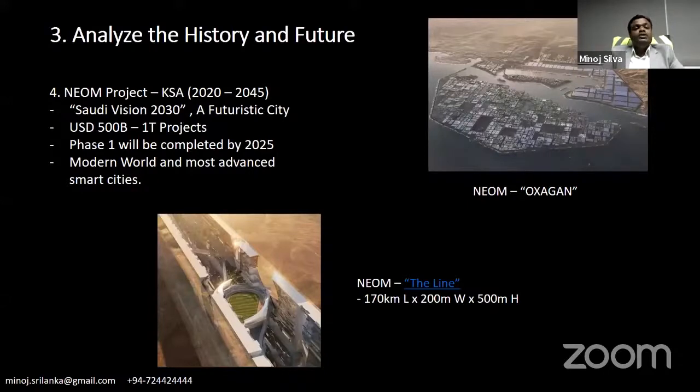This is the NEOM. NEOM stands for: NEO is Greek for new, and M is the first letter of the Arabic word for future, so new future. It has a couple of phases. This is NEOM Oxagon, a floating city for industry with the latest artificial intelligence factories and a lot of other things.